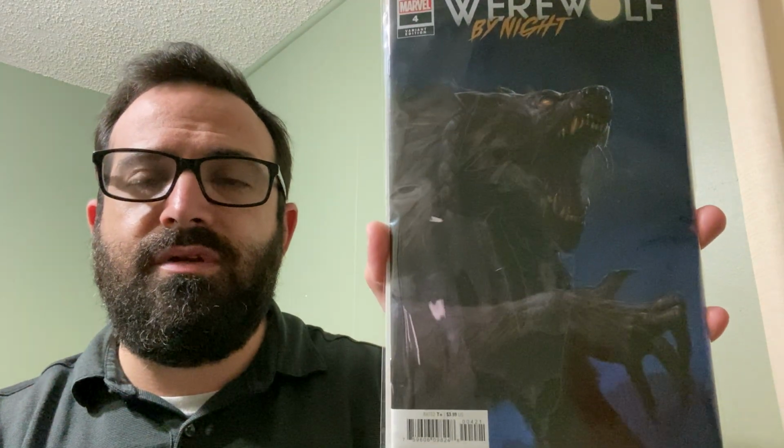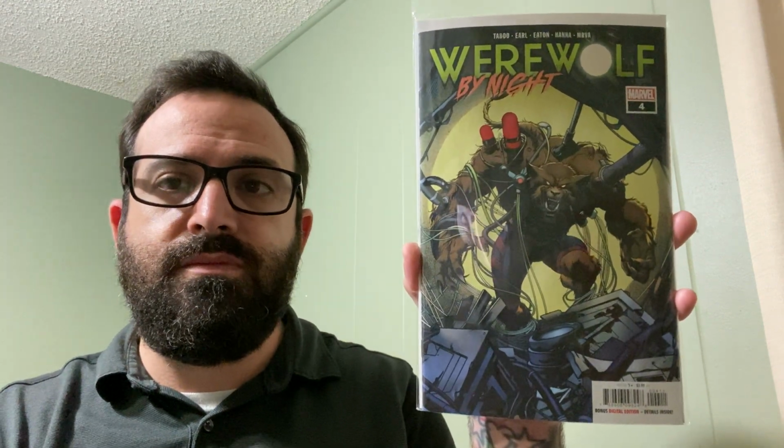Here is issue number 4 of Werewolf by Night. This is the B variant, G something hit, I don't know, I can't say that person's name, but it's a nice cover nonetheless. This book I did not like. I haven't read issue 4 or 3. I've only read 1 and 2. Here's the regular cover, but I did not like issues 1 and 2. I was not a fan. They felt unnecessary and formulaic to me.